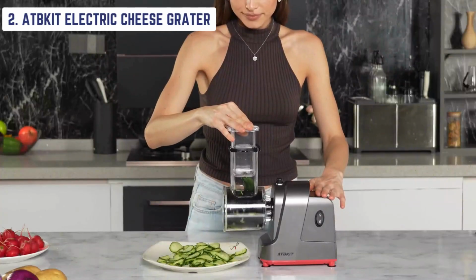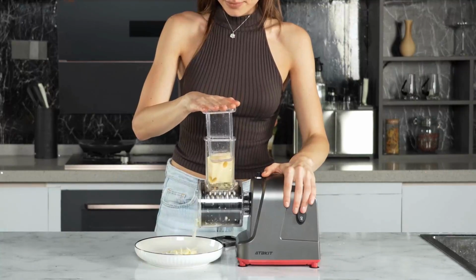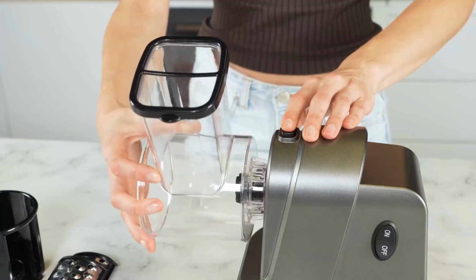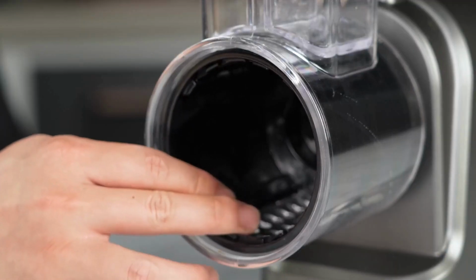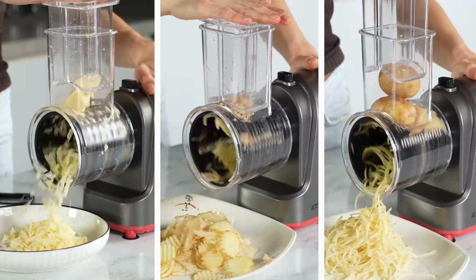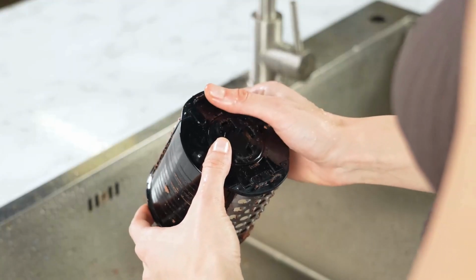Next, we have the ATB Kit Electric Cheese Grater. Powered by a robust 250-watt motor, this grater allows you to quickly slice, chop, grate, or shred your favorite ingredients and even create bread and cracker crumbs in seconds. This electric cheese grater includes 6 interchangeable stainless steel blades to suit a variety of needs. A thick wire blade, thin wire blade, slice blade, wavy blade, grinding blade, and an upgraded extra coarse julienne slicing blade, perfect for cutting potatoes into fries for delicious homemade French fries.